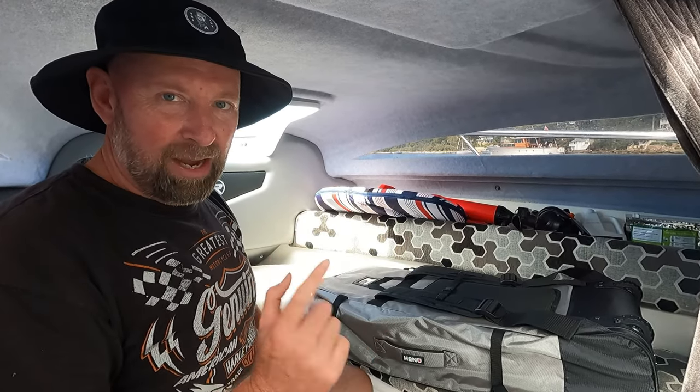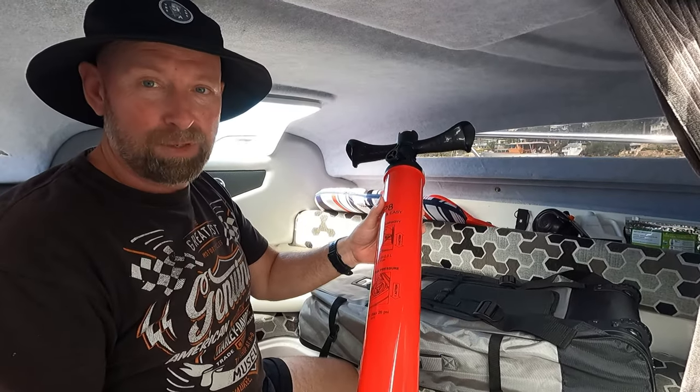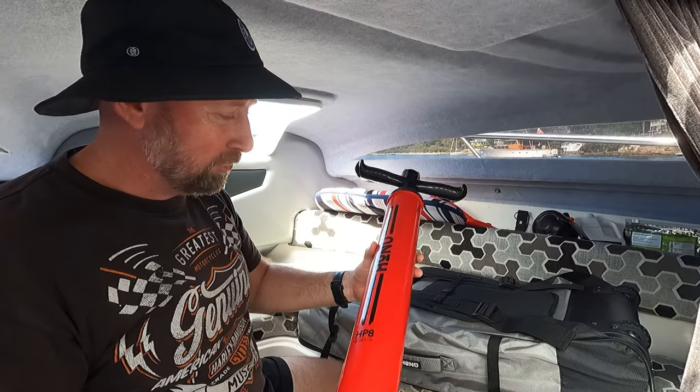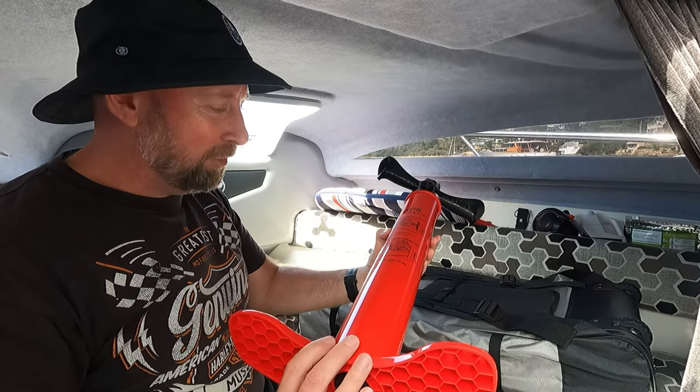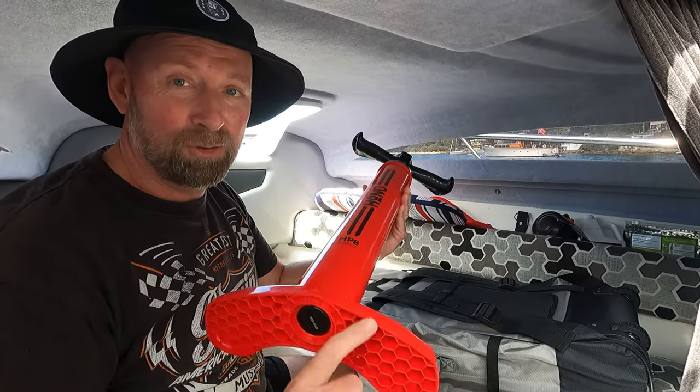Now, the only thing that would be a hassle with that is the fact that you also have to carry the pump to pump it up, and all the accessories too. So anyway, let's put this together, see if I can work out how to set it up and see how long it will take for me to fall off.